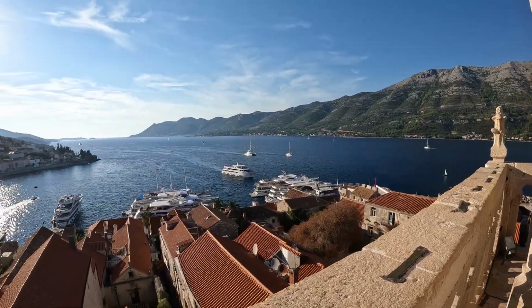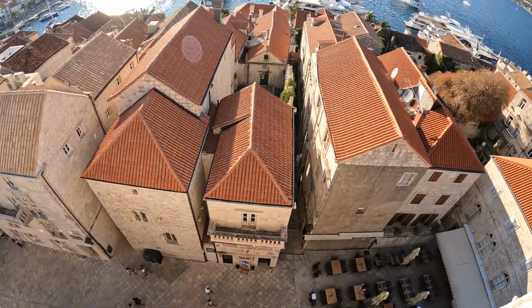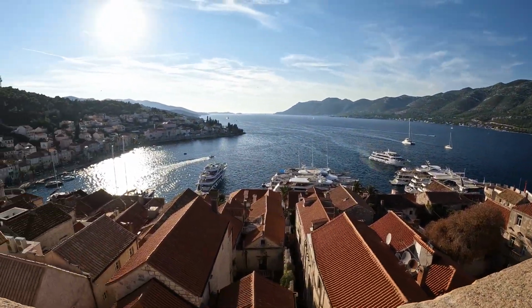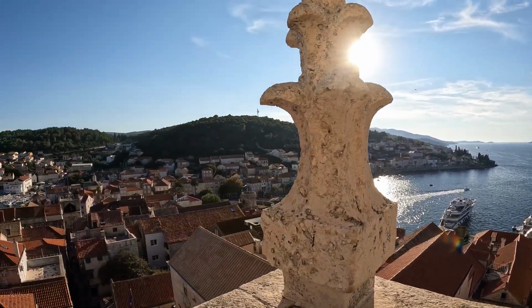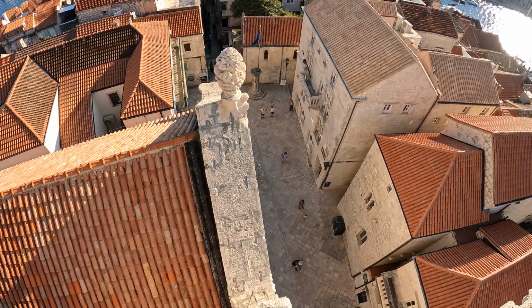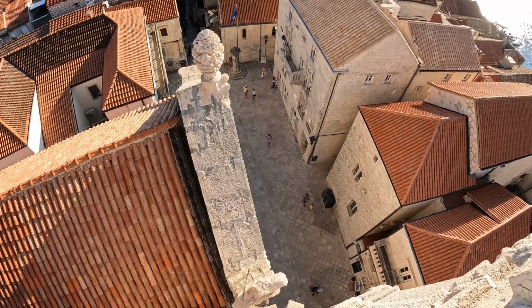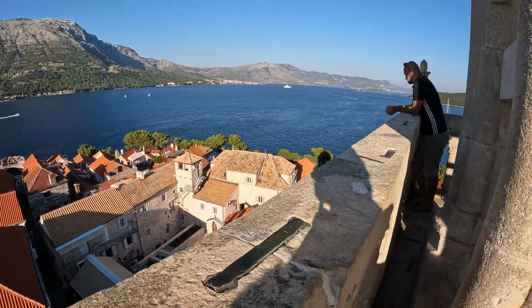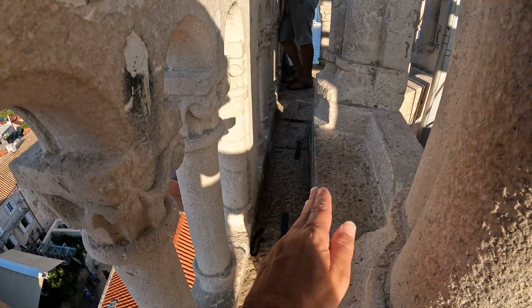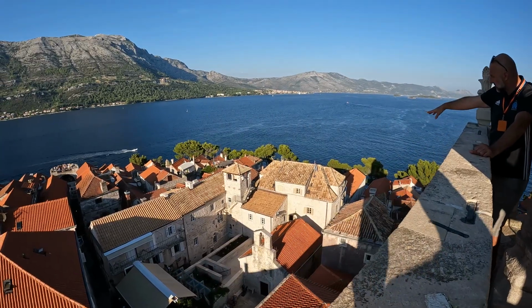Nice. All right. You see? Oh my God. I can't even look down. There you can see, but I'm not looking down because I get very nervous. Okay, the sun's this way. Whew. I hope that's a good view because I can't tell what I'm filming because I'm gonna freak out. Look how narrow this is right here. Here's my hand. 1, 2, 3, 4. That's it. It's a nice view from here, right?